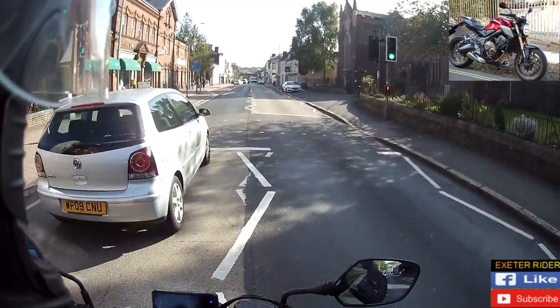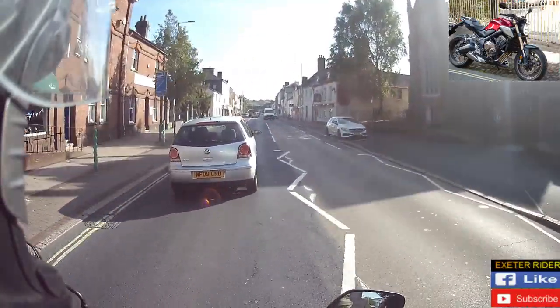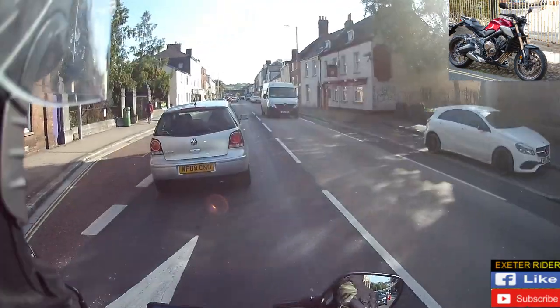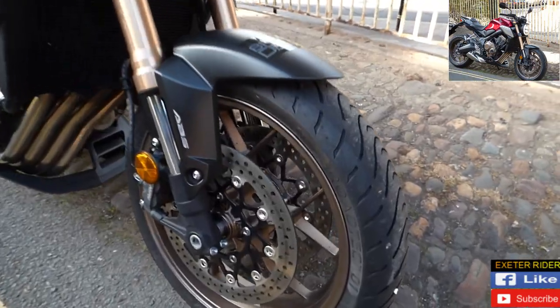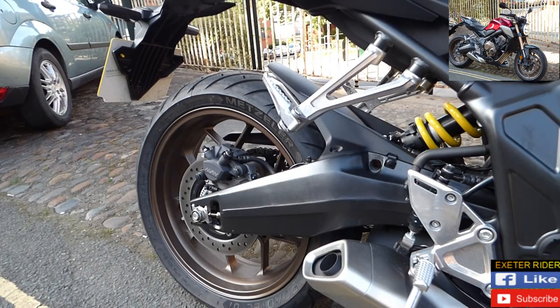Braking wise, it's very good as well. It's very positive. The front is ever so bitey, and the rear is what I call Honda rear.